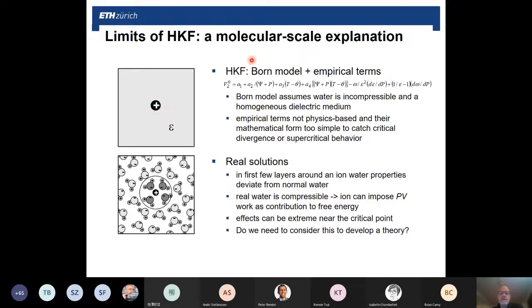Then Helgeson and Fellows augmented that with a number of empirical terms, and they called it the semi-empirical HKF model. If you look at the partial molar volume, that's the equation. Basically, almost all of it is essentially empirical and was found by trial and error with some guidance from the Born model. In real solutions, it doesn't look like this at all.